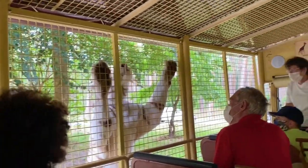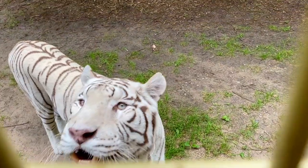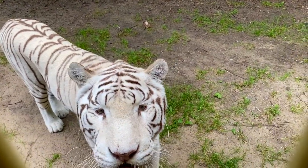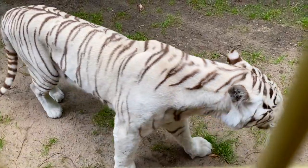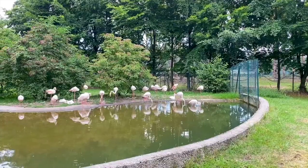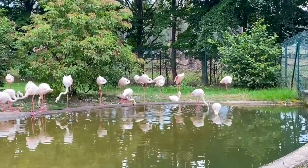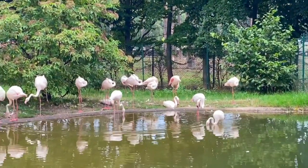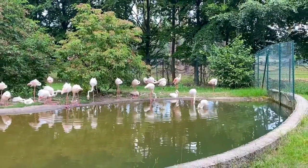Now this is why we had to be locked up, because these guys are not shy at all, they just jump on you. So you can imagine if the truck was open like the first one. Anyway, time to see some flamingos. Yes, it reminded me of Lake Nakuru in Nairobi, in Kenya. Oh gosh, in Nairobi, in Kenya, yes.